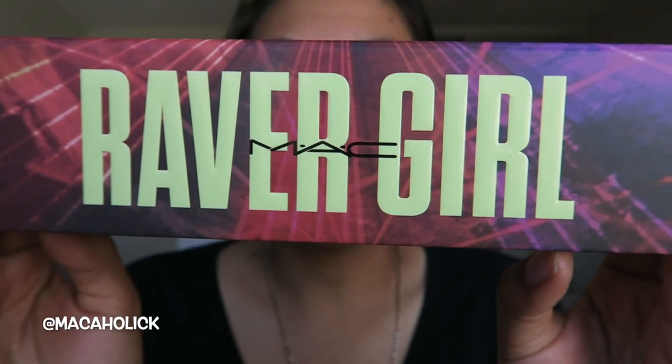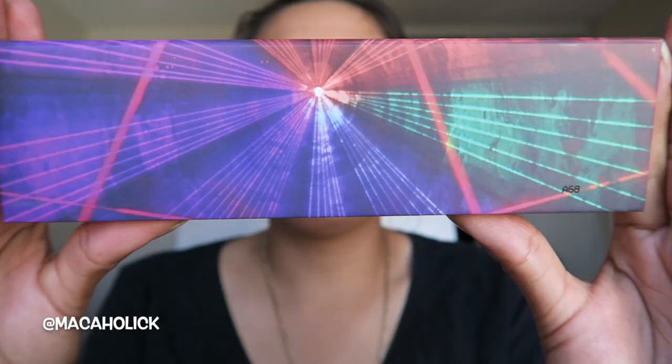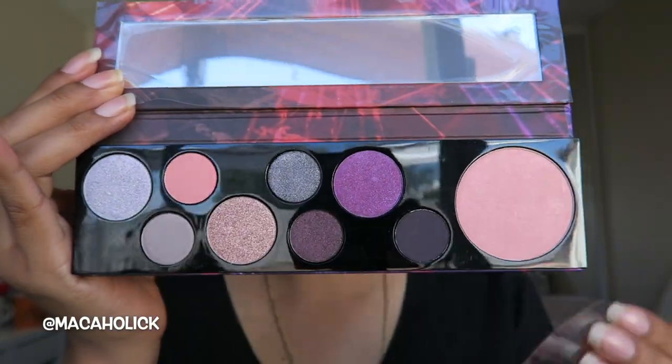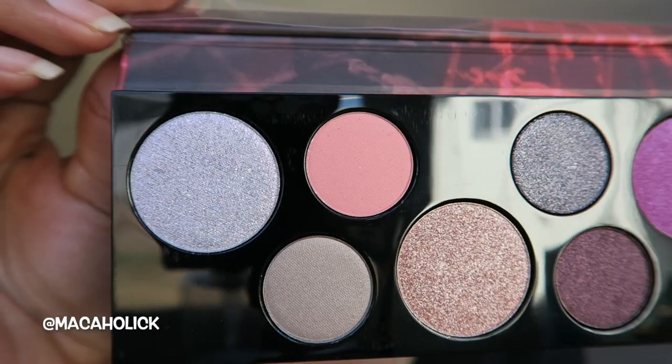Second palette is called Raver Girl. Back. Comes with a mirror, comes with this plastic insert. Ooh, girl, that purple.